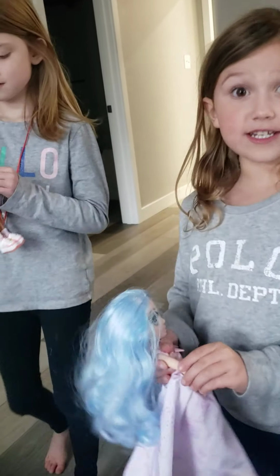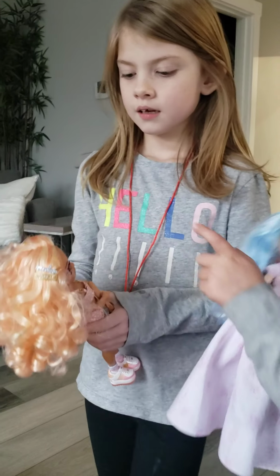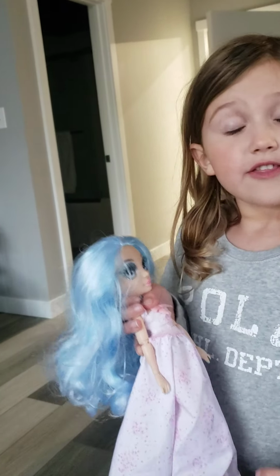Rainbow High House and dolls. These two dolls are going to show her. This is Gabriella, and she's Peach. I don't remember her name. They don't really have a color in the house. So they're going to give us a tour.